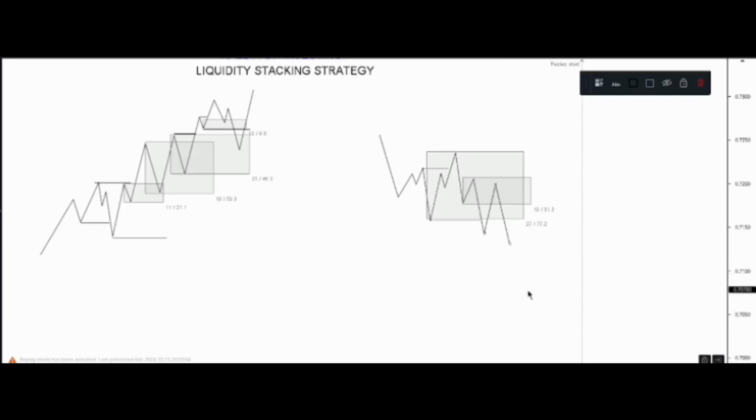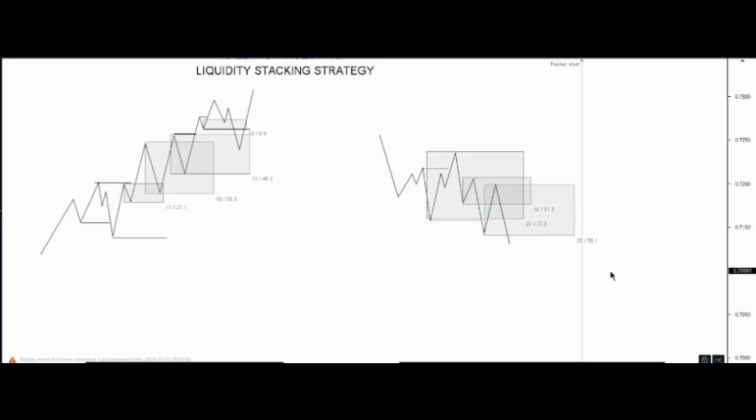And now you are asking, where is our area of interest here? Well, our area of interest is simply here. This order flow here becomes your high probability area of interest. Now, price will go back higher to tap into this high probability area of interest, and then drop.